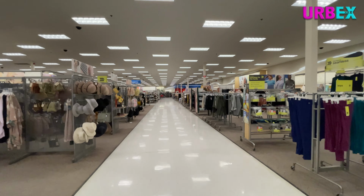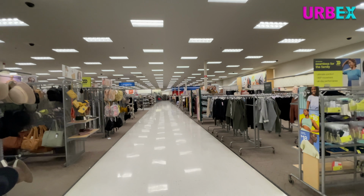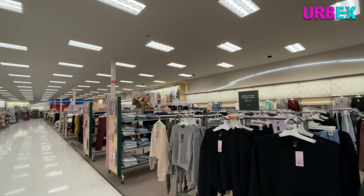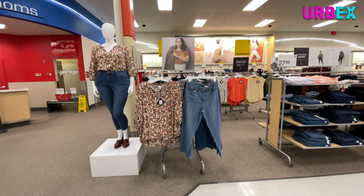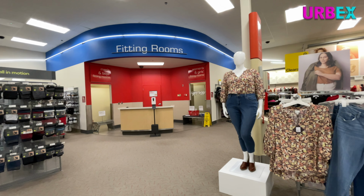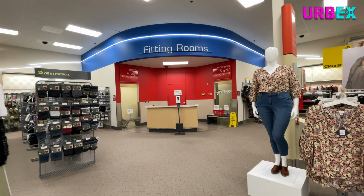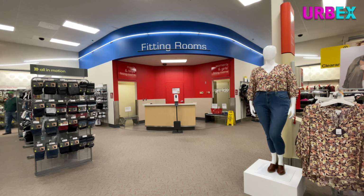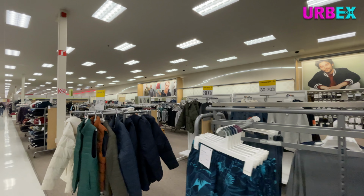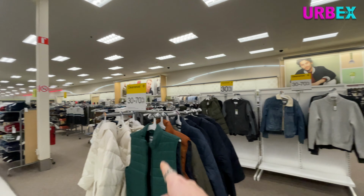Okay, definitely the Elyria Target was better. The 90s vibes were much better, but they still do have the neon. Look, you can see the neon right there. And of course, here we have the classic blue fitting rooms with the red and all the neon going around it. That's awesome.